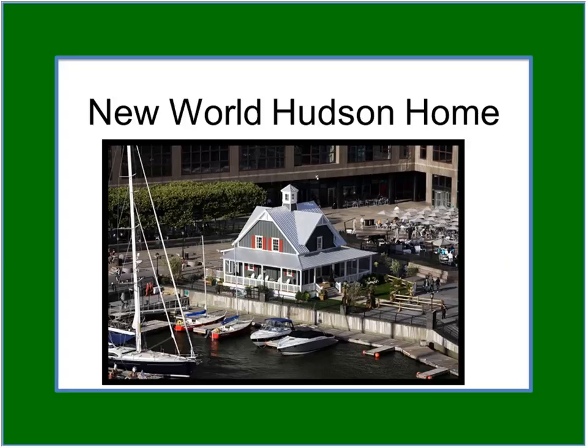This was a great house that was built by New World Homes, and it was a demonstration house that was built in Manhattan in the financial district, and it was just a beautiful house.